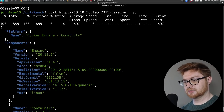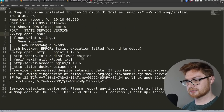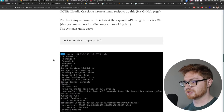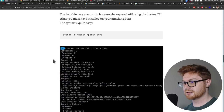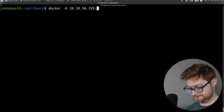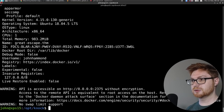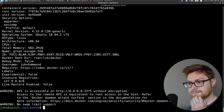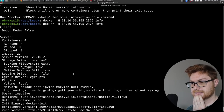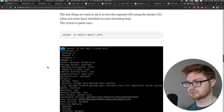Docker Engine community, latest version. runc, Docker, init. Good, good, good. Now, test the exposed API using the Docker CLI. Obviously, we need to have Docker installed. I have Docker installed, so let's use that same command. And can I run info? There we go. I think four containers. Is it running on my machine, though? It shouldn't be.